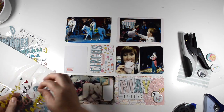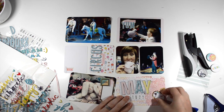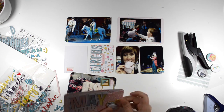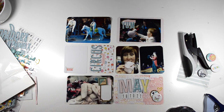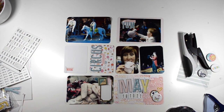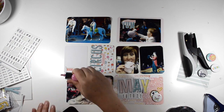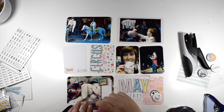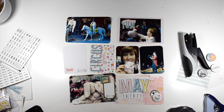But other than that, I don't do a lot of embellishing. I didn't even go through my ephemera for this layout. That's how I knew in advance how simple I wanted this to be. So I'm just adding some date stamps now. Like I said, a lot of this was just from the one day, so not too many date stamps.